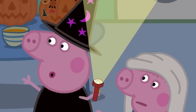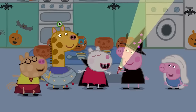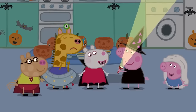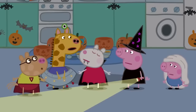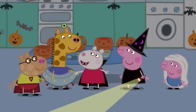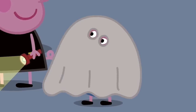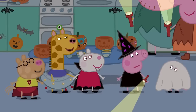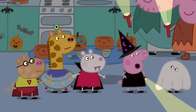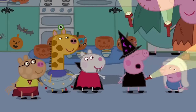I know. We can look for ghosts in the dark. Yay! I'm a bit scared of ghosts. Can I keep my eyes shut? Okay, I'll help you get around. Ghosts! George wants to look for ghosts too. Sorry, George. You're too little. It will be too scary for you.